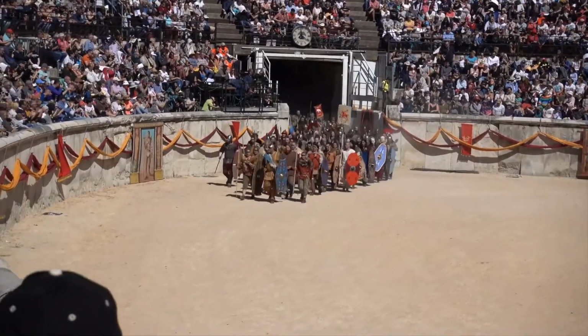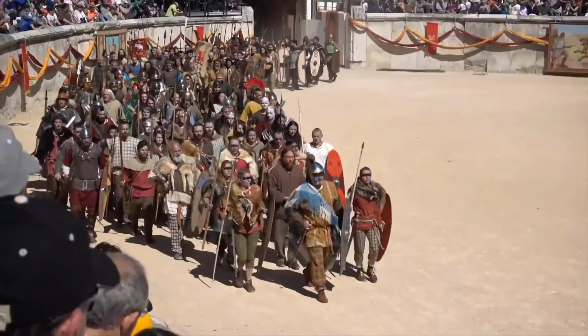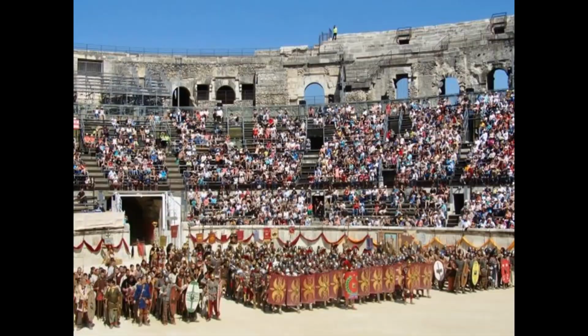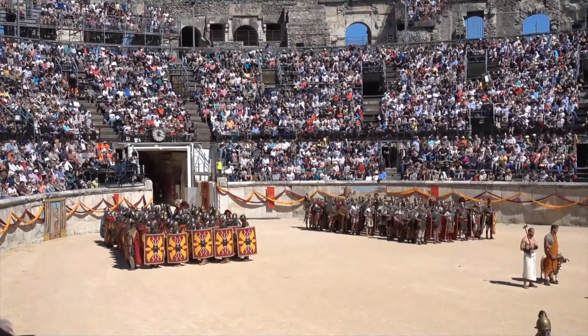You can't have a Roman battle without Gauls, so here's the marching Gauls coming into the stadium. Look at the crowd back behind the Romans and the Gauls. And here we have the Romans moving their turtles in the position.